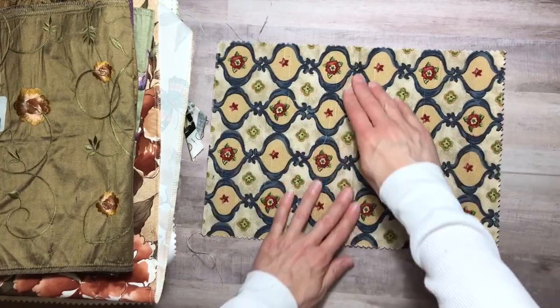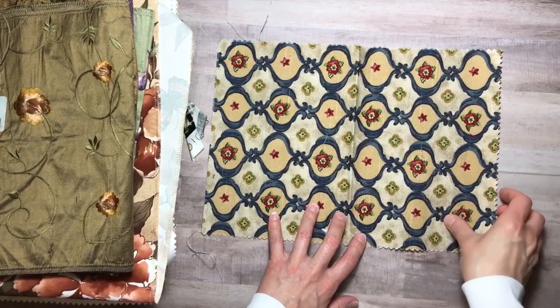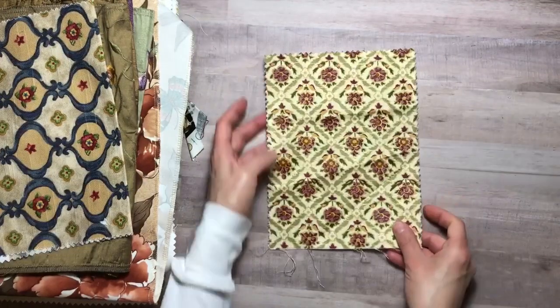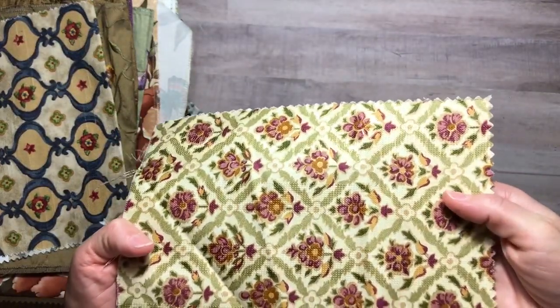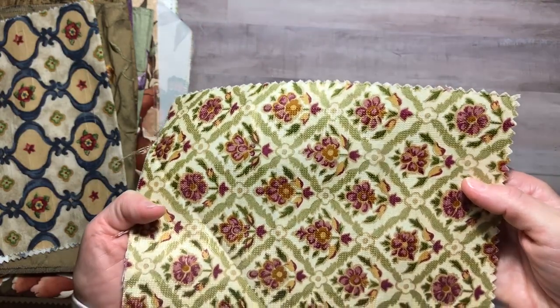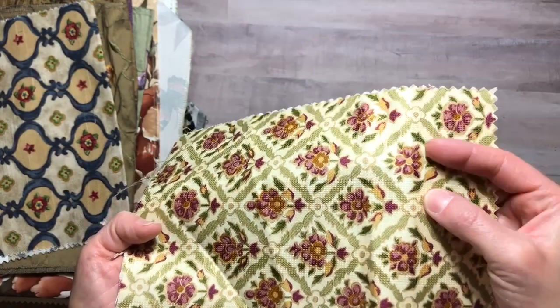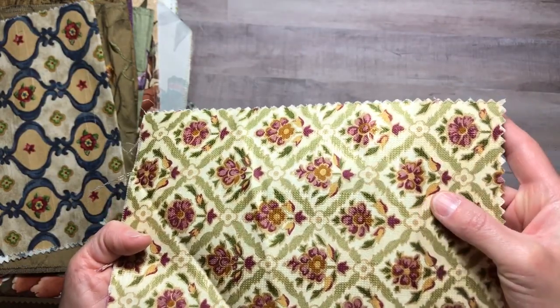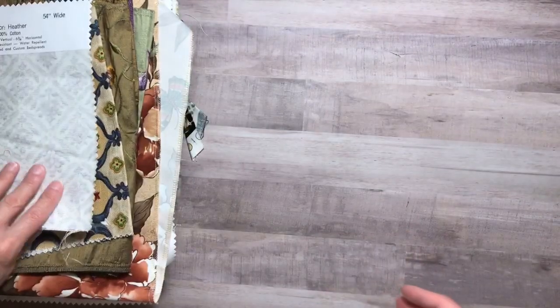Look at this great piece. I thought that would be great in like a cookbook or something. Oh, and this piece had like foiling detail in it. There's like a gold design in there. Hopefully you'll be able to see it. It outlines the pattern. Oh, very cool. Only piece I could find of that as well.